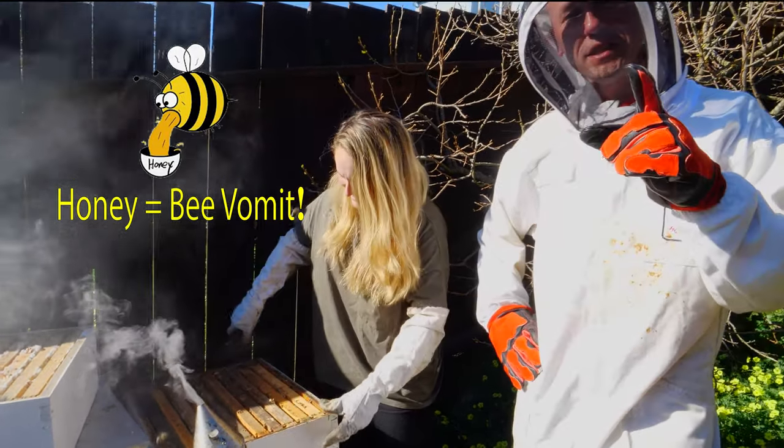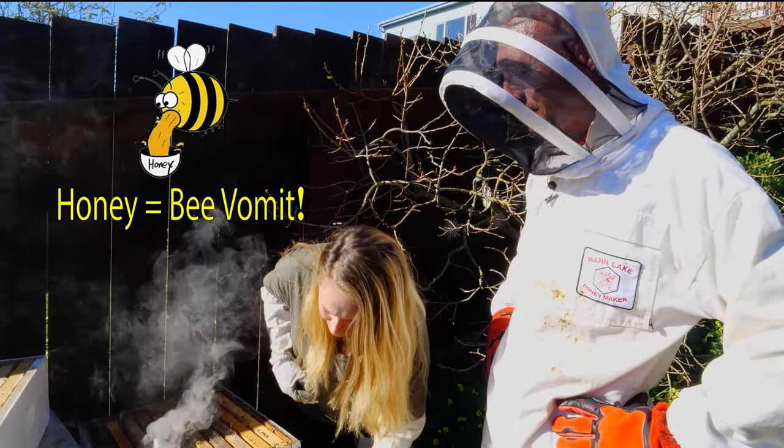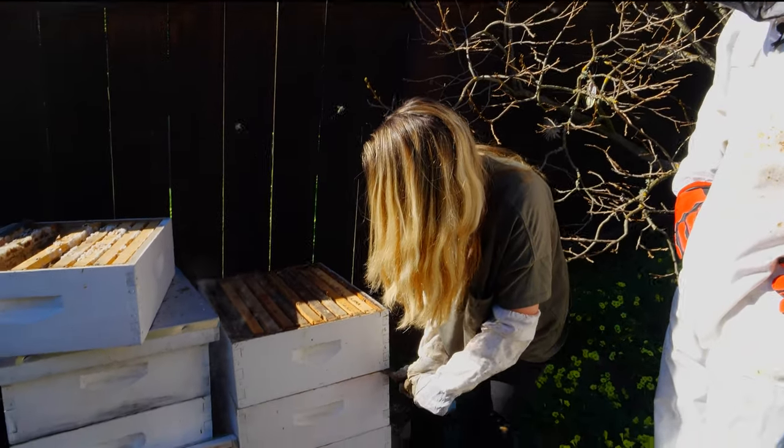That's a fact you may or may not have known, but it tastes good. It may be bee throat, but it still tastes good. So we're eating bee throat, but it tastes good. Yeah. I'll go down one further so we can actually get to some baby bees so you can actually see how it is.